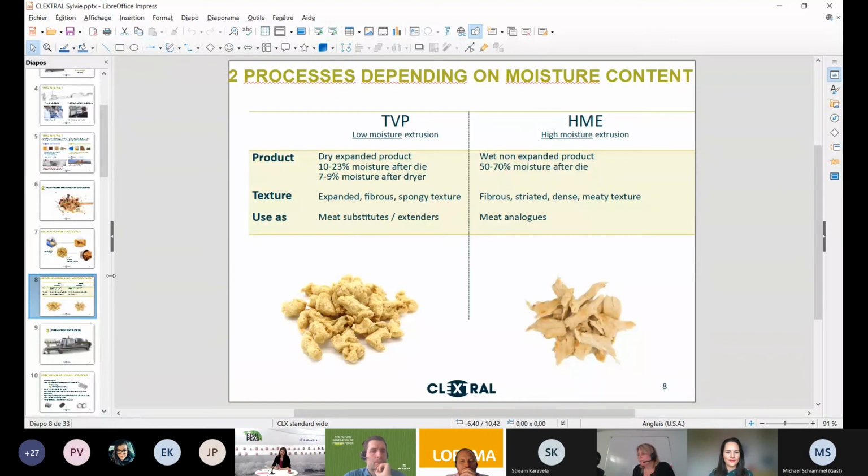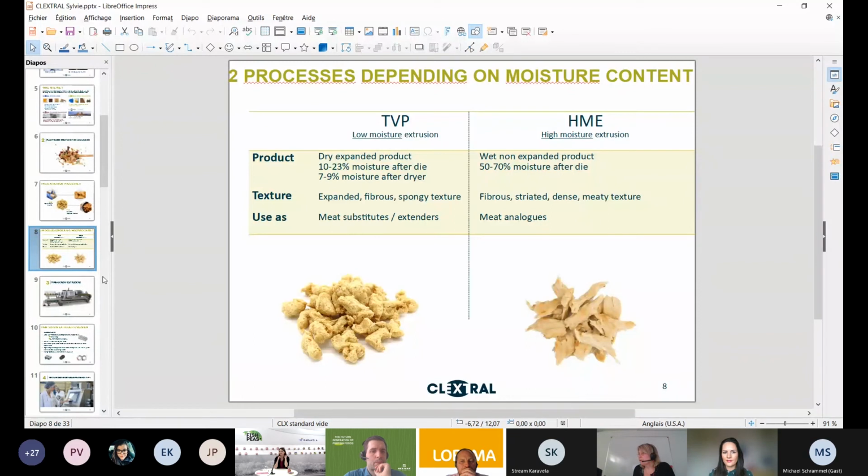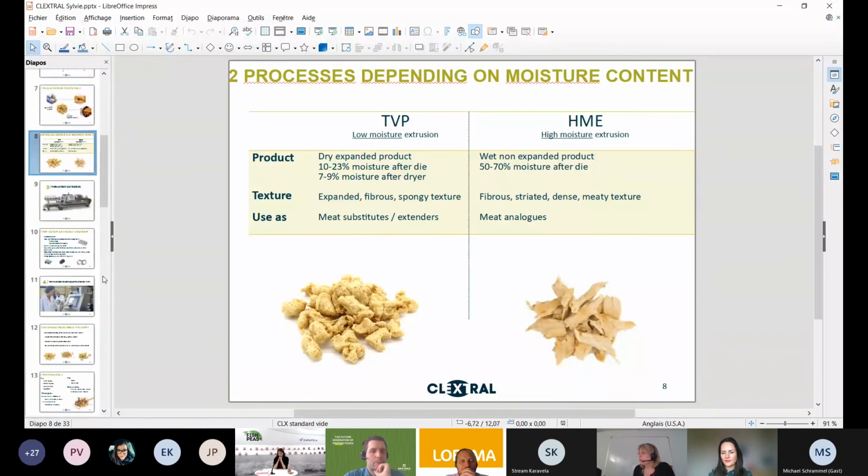And in the opposite, the HME, high moisture extrusion process, will go to a product with a more fibrous and meaty texture, with moisture between 50 to 70% after the die. And the use of the product, we can say, is not really the same. We will use TVP much more as meat substitute or meat extender in comparison with HME product that is much more like a meat analog.